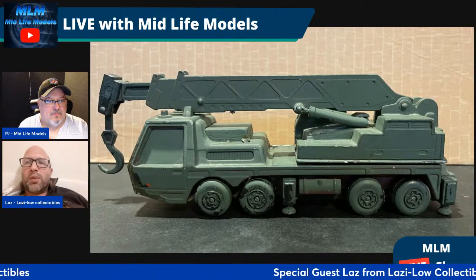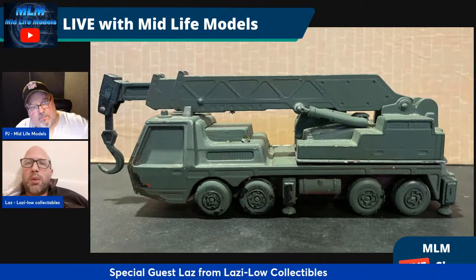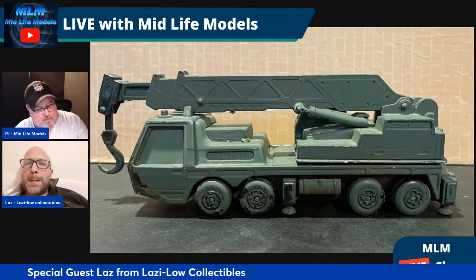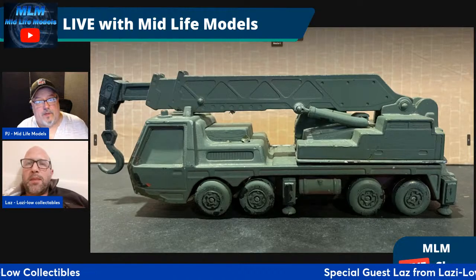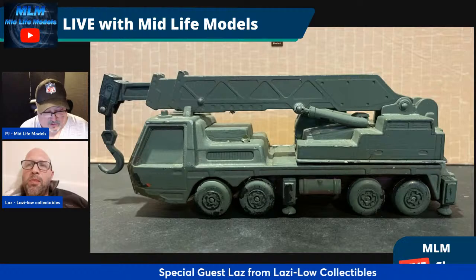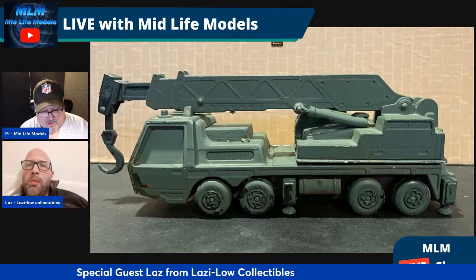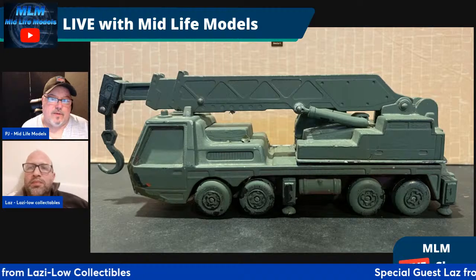This is the military one, I think. Yeah, it's Matchbox, the mobile crane. This is the military version. It's the only one that I know that's got two K numbers. It's K12 and K113. And it's the Hercules mobile crane.